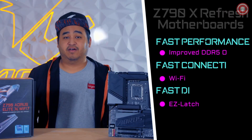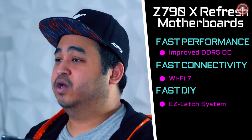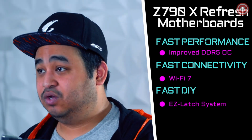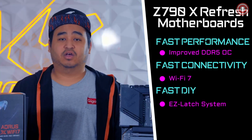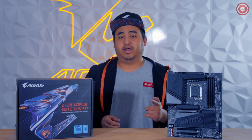With this refresh, we have improvements to the Z790 X motherboards. First off, we have fast performance with better overclocking capabilities. We also have fast connectivity with Wi-Fi 7, and we also have fast DIY with our Easy Latch system. A little later in the video, we're going to be going over in more detail the specs and the improvements with the board, so make sure you stick around to learn more.